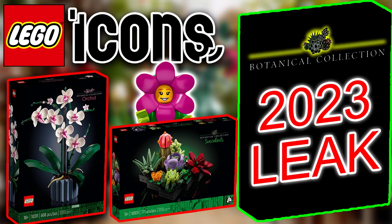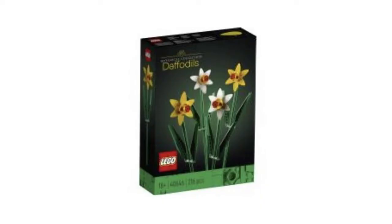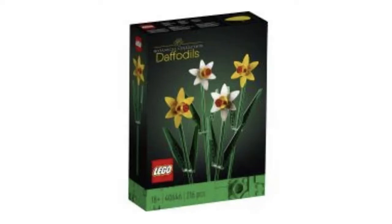Now we actually have not an awful lot of information about this set here, but it's just a set leak. We're thinking we're going to get official images on Monday, being the 4th of the 12th, 2022, but we don't know at this point. But this is the leaked image here, and it's of this botanical set here called Daffodils. It's ages 18 plus, it's Lego Icons, and it's set number 40406.